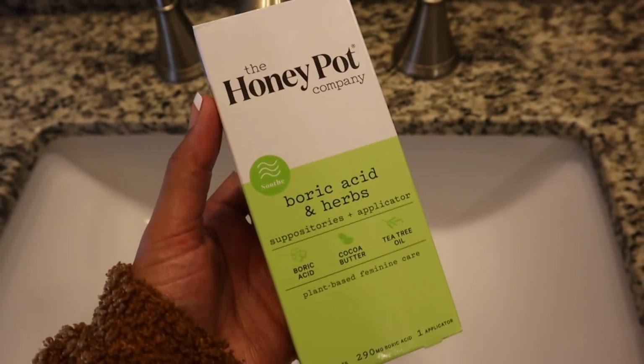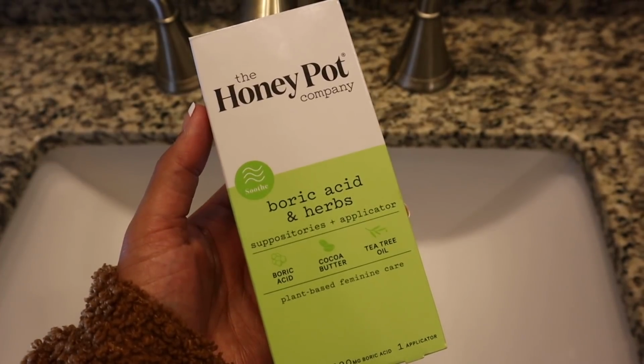The brand that I would recommend is the Honey Pot. I've tried a lot of different boric acid suppositories, and the Honey Pot has cocoa butter and tea tree oil added into it. Tea tree oil is also good for fighting bacteria, but the cocoa butter leaves you feeling still moisturized down there, whereas other boric acids will kind of give you this dry, chalky feeling after you use it.